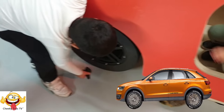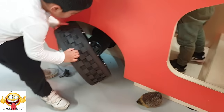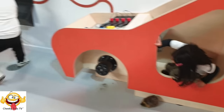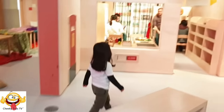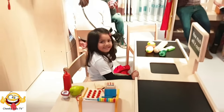This is the wrong way! Yay, it's fixed! Change the tire! Good boy! Can we go to the shop? Hey Ryan, is this your shop?